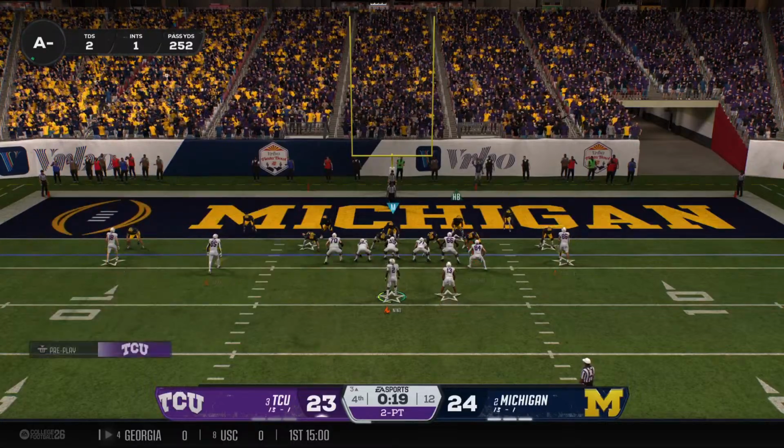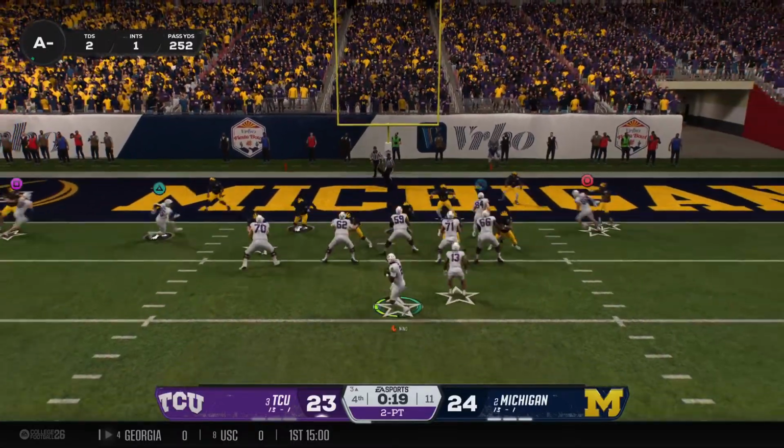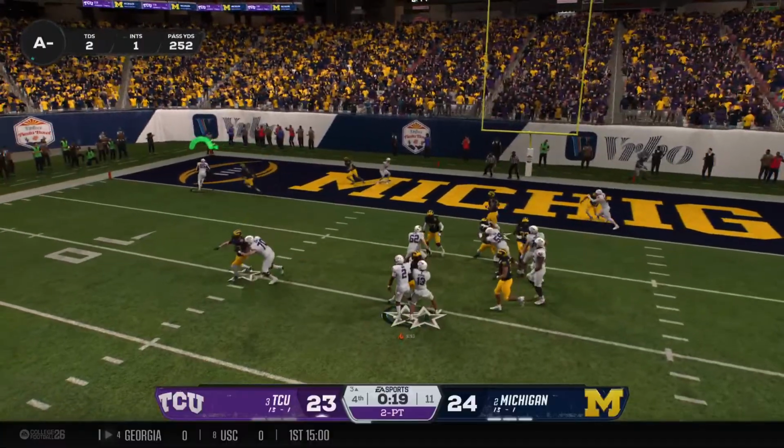Same diet, bro. Same diet. Let's go. Same thing, baby. We going to the natty.